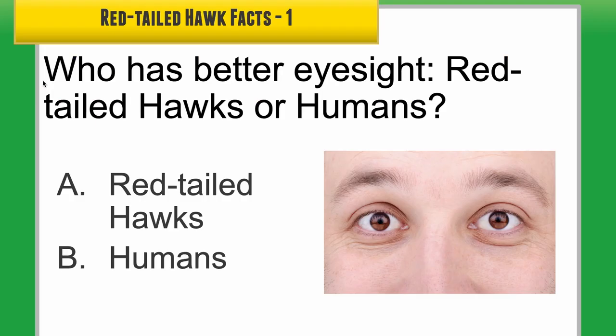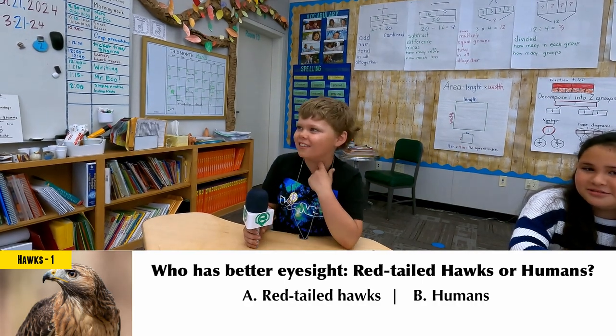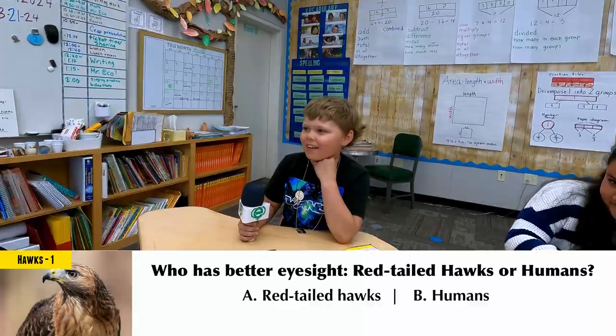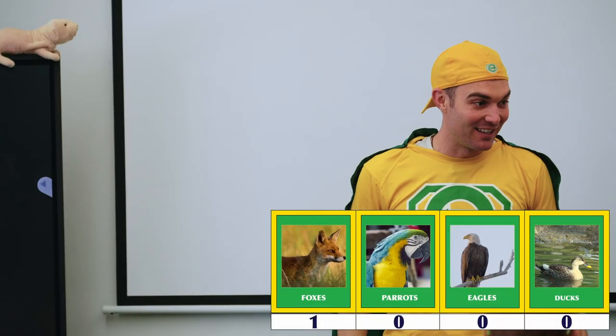The foxes, you're up first. Who has better eyesight, red tail hawks or humans? Red tail hawks. Final answer? Yes. That's correct. And they have 8 times better eyesight than humans, 8 times. So imagine how you can see and being able to zoom in times 8. Zoom. And who's our captain for the parrots?